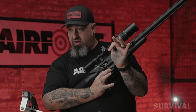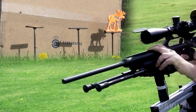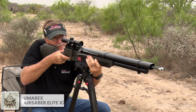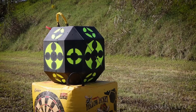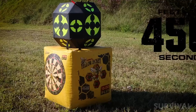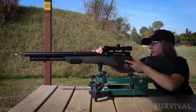I find that the Texan's excellent trigger helps wring the most accuracy out of the Lothar Walther barrel and the rifle as a whole. This double-barrel air gun uses high-pressure air to propel a 376-grain arrow at velocities up to 450 feet per second with a fully charged air tank. Arrows shot from a full tank reach energy levels over 169 foot-pounds of energy.